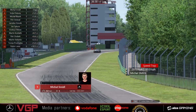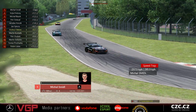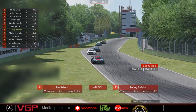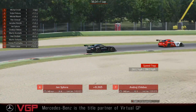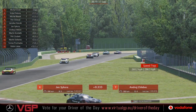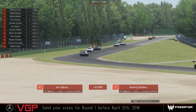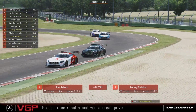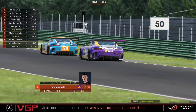tight in the midfield. Šmídl still breaking away, but Polesny just about keeping him in sight. So he's just over a second. Blazek just over a second to Polesny, and here are those tight battles on board with Sikora at the moment. And he's actually coming under attack from Hlebec, who we've seen a lot of action from. He is smack dab in the middle of the field at the moment, just at the top of the bottom half. And let's see what he can do up against Sikora, actually moving over to Zubek.